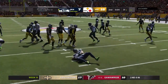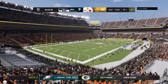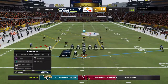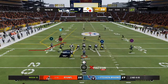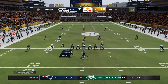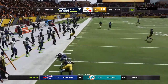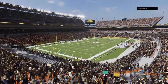It's a squib kick picked up near the 25. Coming to the line here to begin their next drive, the Seahawks offense. And with only 4 seconds on the clock, time likely for just 1 snap of the football. Final play of the half. It's Wilson. And this will go to Carson out wide. So we reach halftime here in the Steel City with the Steelers on top.